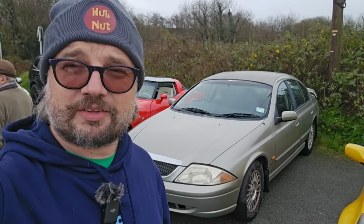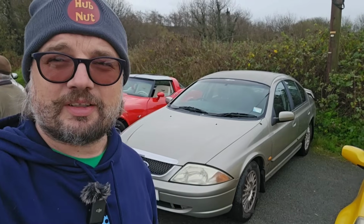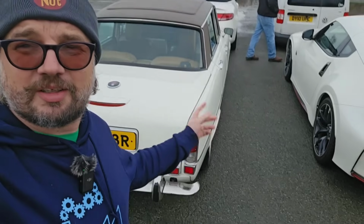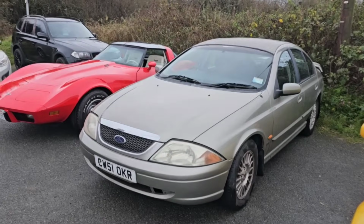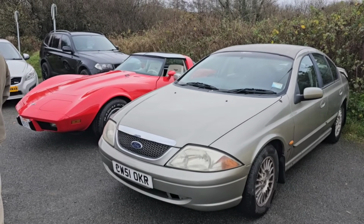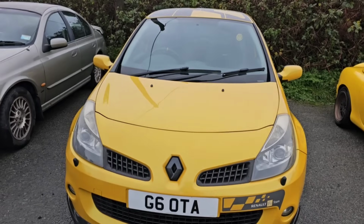Hello everyone, we are at Poppit Sands near Cardigan for the monthly Cars and Coffee meet, and naturally the weather has been a bit grim, but nonetheless we've got a fine turnout of mostly the more modern stuff today, but not exclusively, so we'll have a look at what's here. First of all, Betty's hanging out next to a Chevrolet Corvette, so we've got America and Australia represented here, so that's good to see.